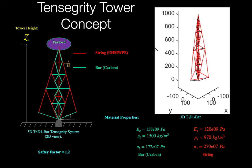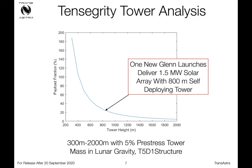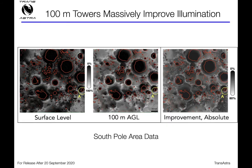We did some analysis to figure out how big of a tower you can make on the moon and what the payload fraction is. This is with off-the-shelf materials with reasonable safety factors. What you find is that it's actually practical to make self-deploying towers on the moon that can go up to 1 kilometer in height. At 800 meters, you get a payload fraction of about 30%. What's really cool is you don't have to go to a 1,000-meter tower to get great improvements on the moon.